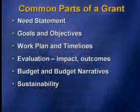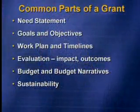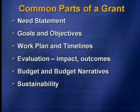All right, so let's go to common parts of a grant. Now, this list of common parts of a grant is not exhaustive. You have certain grants that may have some component parts that are not listed here, but I just wanted to focus on really the big parts of a grant. So the need statement is the first thing that a grantor wants to see. So what is the problem?